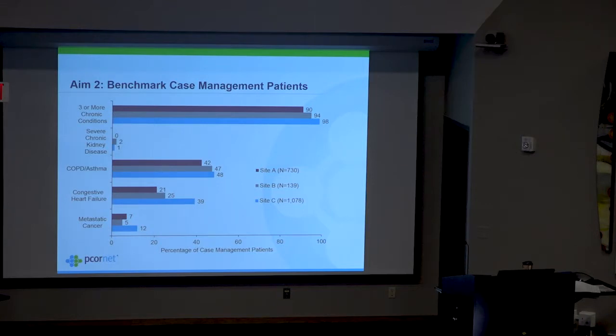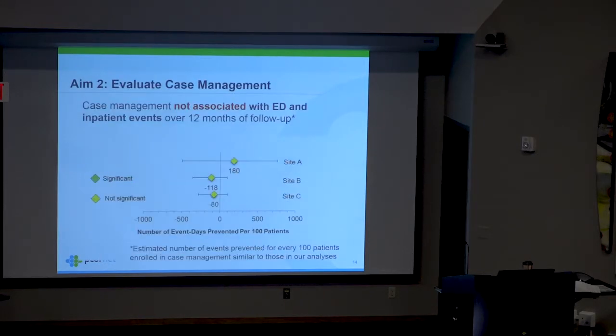At 2 of the sites, about a quarter of patients had congestive heart failure. The other one had about 40%. And when we started digging in, the history of this site was that it started as case management for cardiology patients. And even though it was now 15 years later, how they launched the program still showed up in the proportion of patients that they had, which I thought was very interesting, and we never figured out quite why. Although this was one of the sites where people were enrolled forever. You never got unenrolled from case management. It was indefinite duration, so maybe they were just still there from 15 years ago. And then some metastatic cancer, but not much.